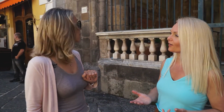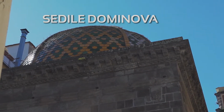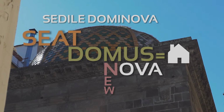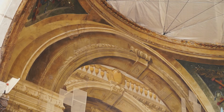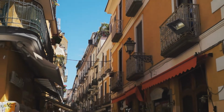region. Wow. So why is this medieval town hall called Sedile Domanova? Well, domus means house, and nova means new, and sedile means seat. So it's kind of like the county seat of government. And some of those noblemen who met here at Sedile Domanova would have lived nearby.